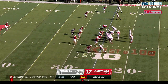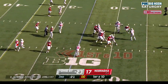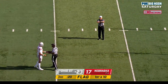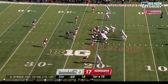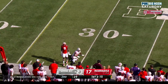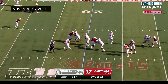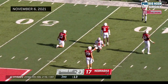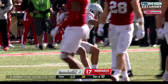First and 10, Ohio State at their own 25. Here's Stroud. And a flag. Delay of game, offense. 5-yard penalty. First and 15. Stroud, near side, incomplete. Second down and 15, play fake. Stroud, shuffling underneath, and caught. Well done, Smith-Njigba again, having a career day, 22 yards on that reception.